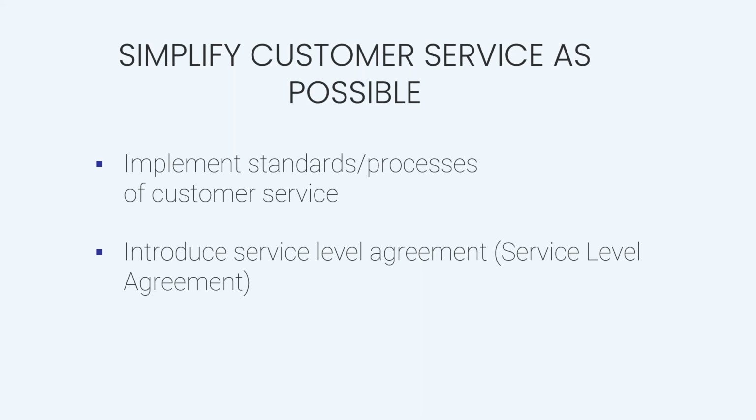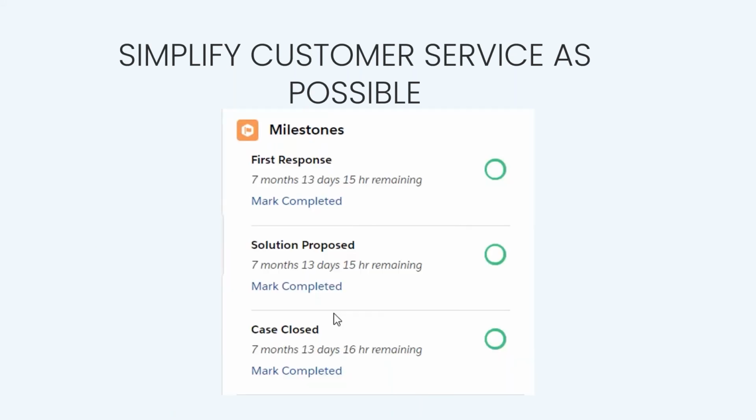SLAs, milestones, and similar stuff, let's call it like this, give expectations to both sides: your agent on how fast he has to work on the case, and your customer as well on how fast he can expect the first response and the resolution. Next.